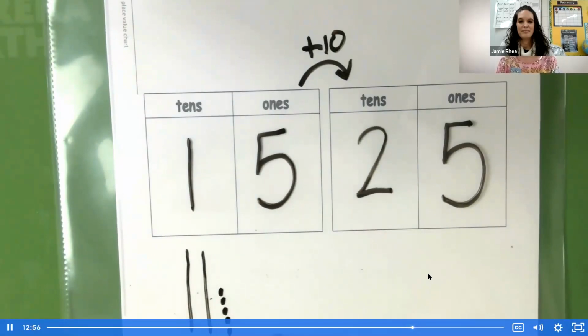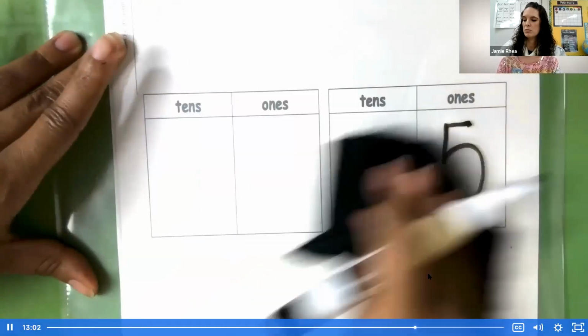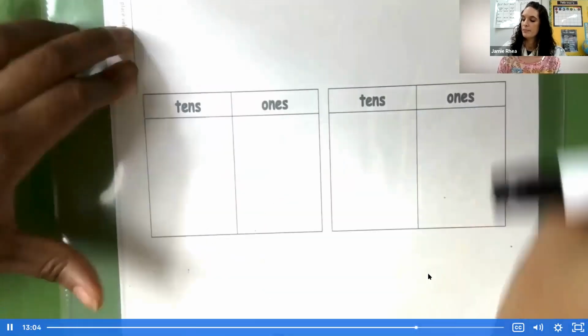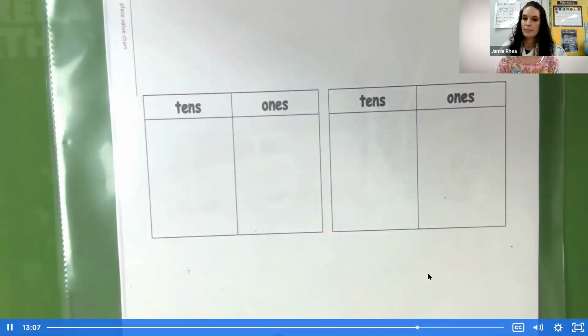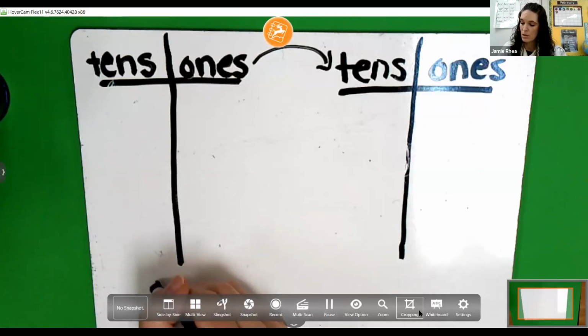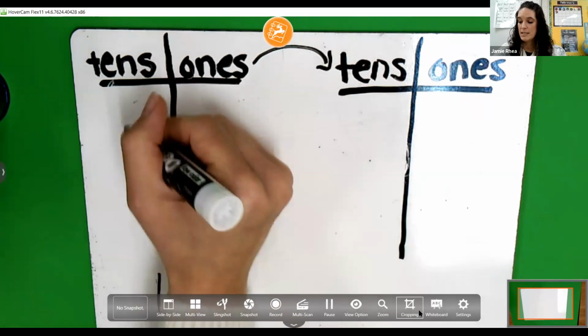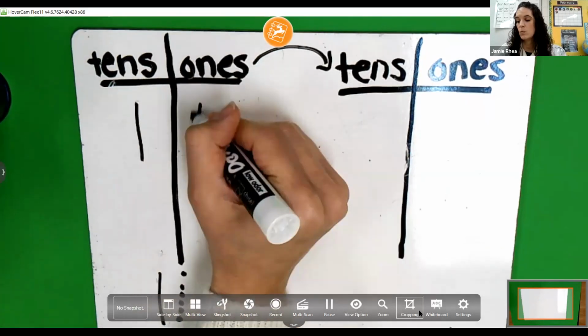Let's try another one. Go ahead and erase your boards if you haven't done so already. Try not to erase your charts. Now, I want you to represent 16 using quick 10 drawings. Okay, so let's do that together now. Let's make 16 with our 10 drawings. Okay, so 1 10 and 1, 2, 3, 4, 5, 6. Great. Go ahead and fill in your first place value chart. I have 1 10, 6 1s.